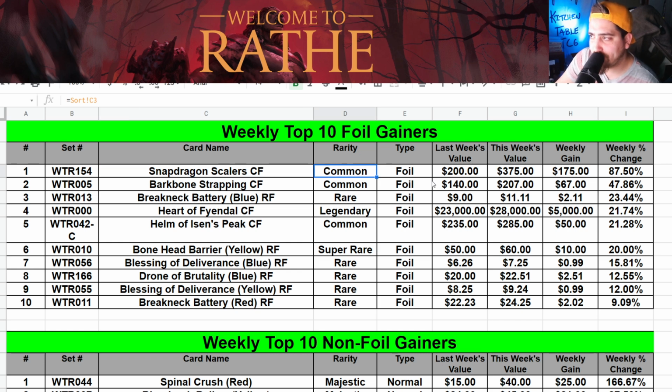Snapdragon Scalers was the biggest card of the week, gaining 87% of its value, from 200 to 375. Barkbone Strapping went from 140 to 207, which was 47%. And Breakneck Battery, which was a rare, was increased in price by $2, which is 23%. Really, probably the better thing to put there is the Heart of Feyendel, which is up 21% from $23,000 to $28,000, which is an increase of $5,000 if you can't do basic math.